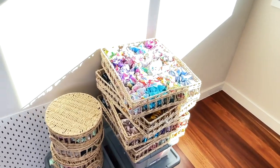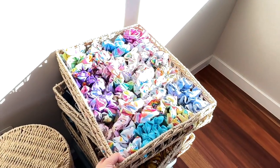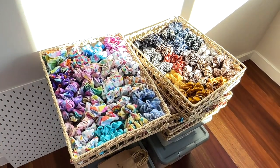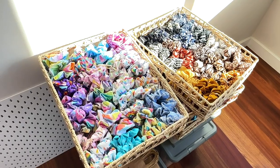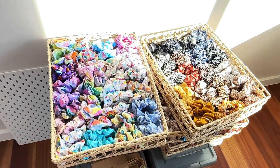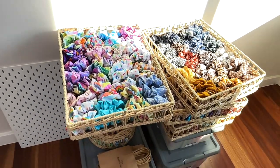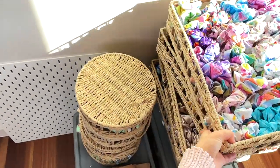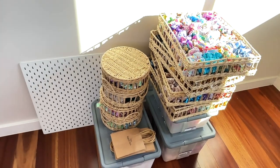I've gone ahead and sorted through the scrunchie baskets off camera. They didn't really need topping up, so I just fixed them up and rearranged them as they got a little messy from last week's market. So there's four of the large ones there, and then four of the smaller ones here as well. So they're all ready to go.